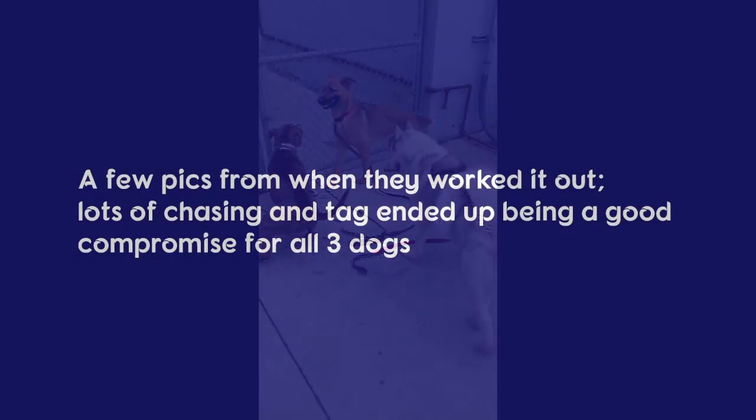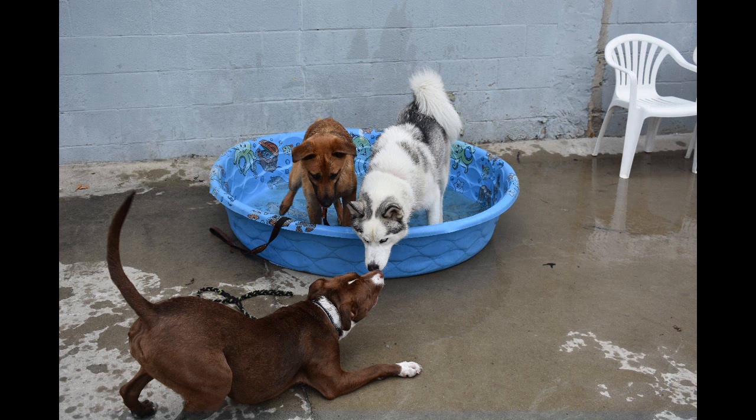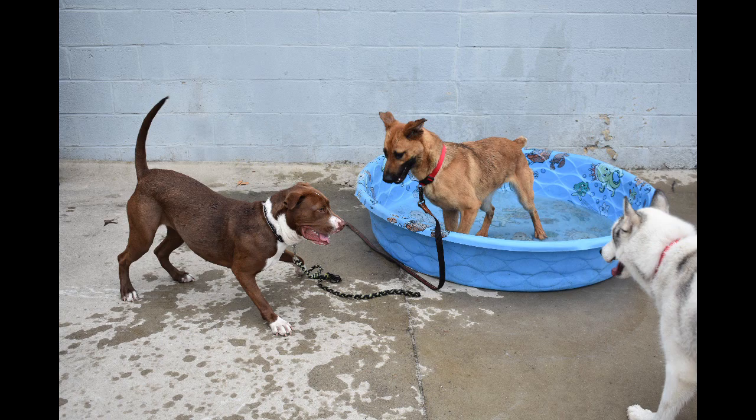Then I have a few pictures from when they worked it out and they ended up playing. Turns out that a bunch of chasing and playing tag was a really good compromise for all three dogs. And they played for quite a long time like this without us having to step in at all.